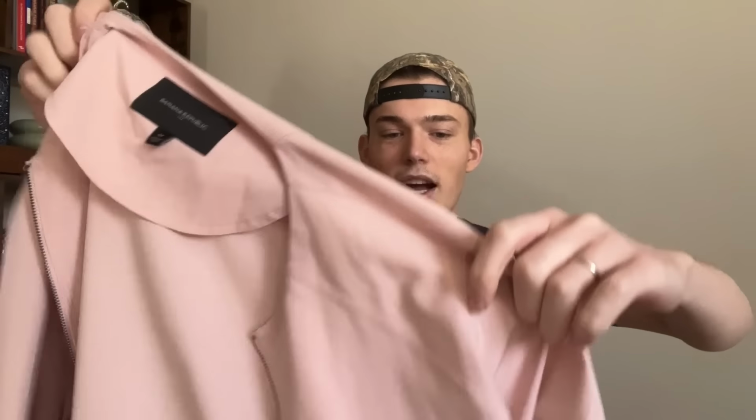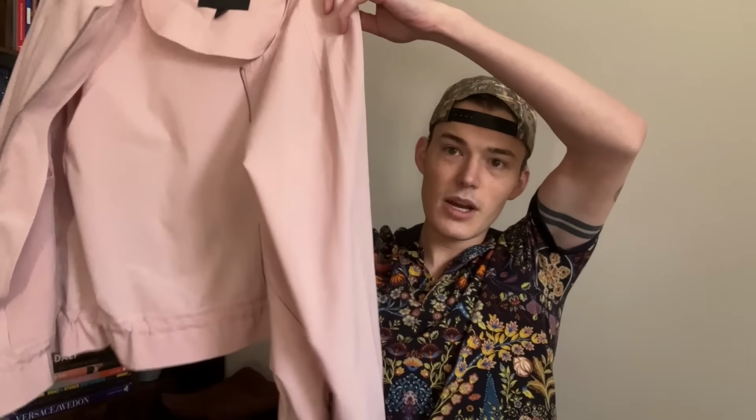Here's a really good spring jacket. We got a Banana Republic. It is the outlet, but when I sell mall brands, I don't care if it's outlet or not. And when I consign it, I don't care if it is or not. Honestly, who cares? It's always the same material. There are some examples of outlet pieces that are worse quality than regular pieces, but a lot of times it's the same quality. So this is kind of like a bomber, and it's in this really nice blush pink.